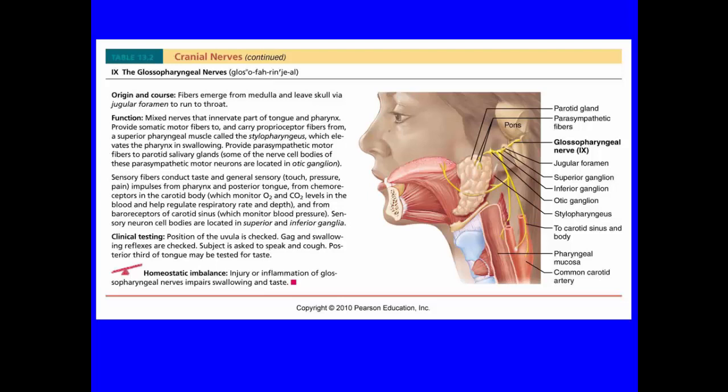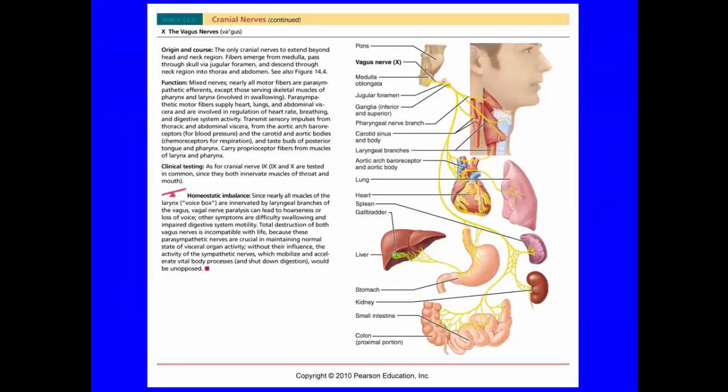The taste sensation neurons and structures there. Receptors, I should say. Excuse me. Number 10 is vagus nerve. Now, the vagus nerve is extremely critical. It comes out, and if you notice, it comes out around where the medulla oblongata is.